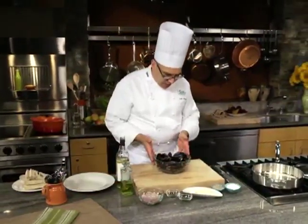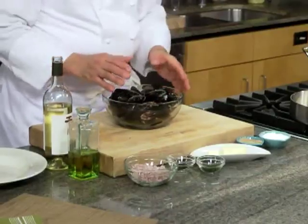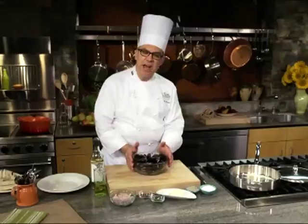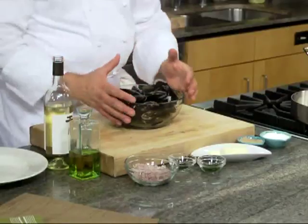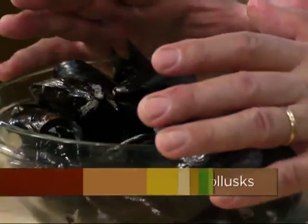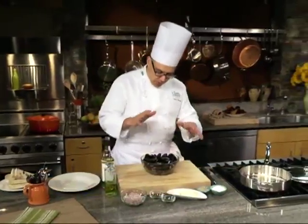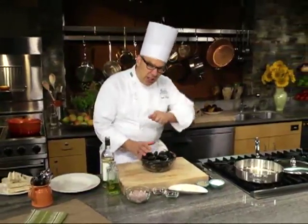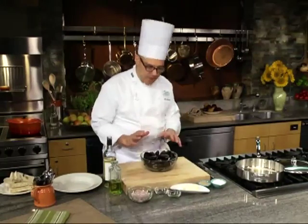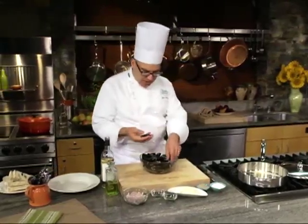In the case of shellfish, or mollusks, excuse me, whether we're talking clams or mussels or oysters, these are alive as well, and you have to handle them a little bit differently from fish. If I were to take these and bury them in ice to keep them fresh, they would likely freeze to death. So don't ice them. Instead, what you can do is just keep them in the refrigerator, covered with a damp towel, and that should be enough. If you want to include a little bit of ice over the top, you can, but just a few pieces.